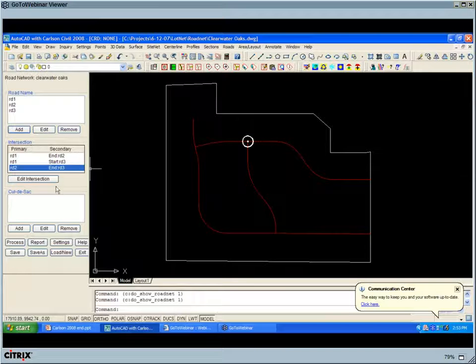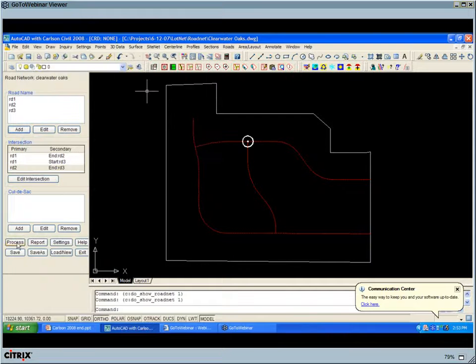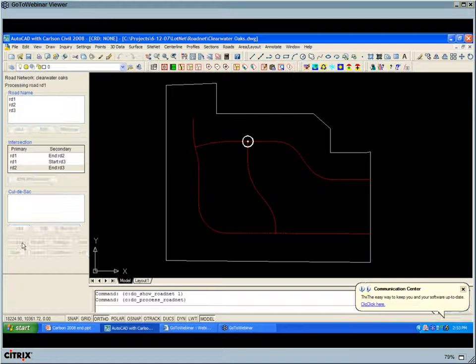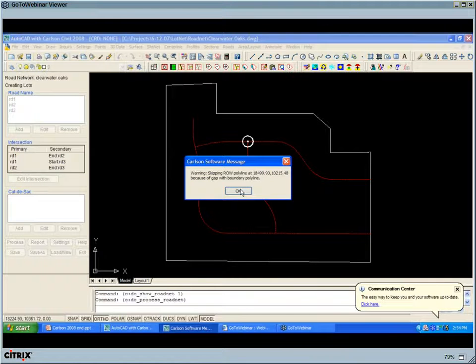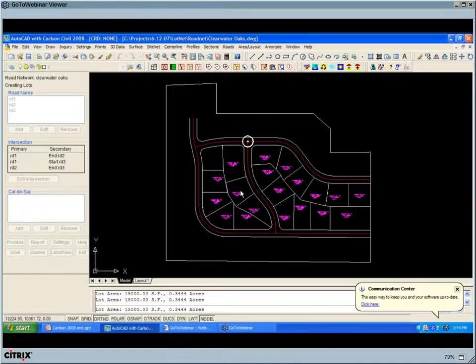Now I want to add a cul-de-sac right here at the end. So I'll go to Process. Well, I'm sorry. I had an instant message pop up, and I tried to close it down and hit the wrong button. Once this finishes out, I'll show you.